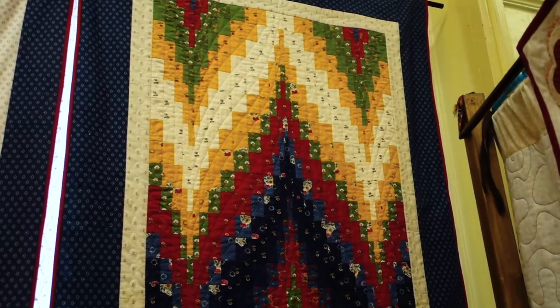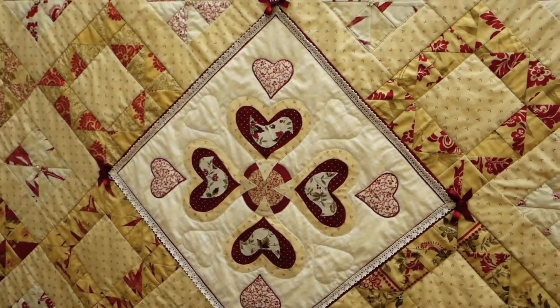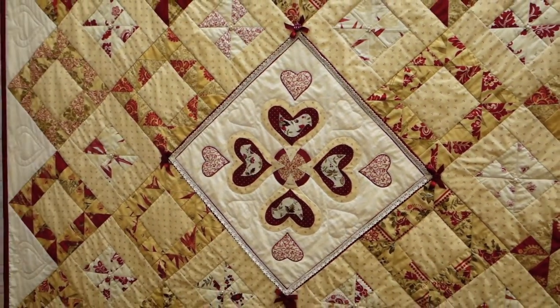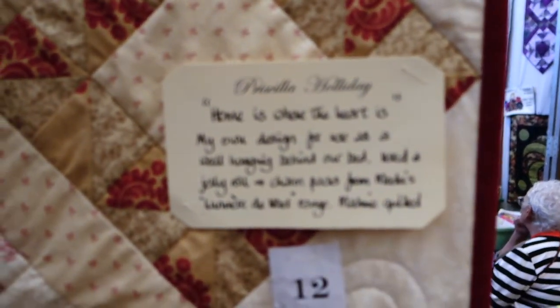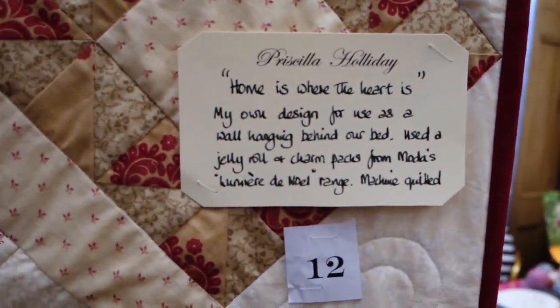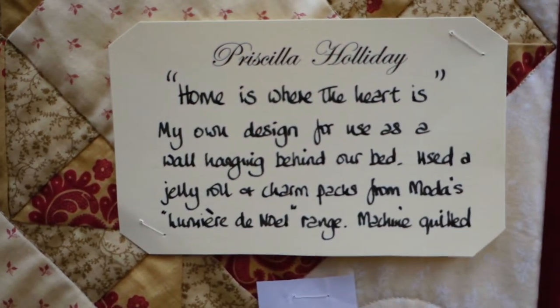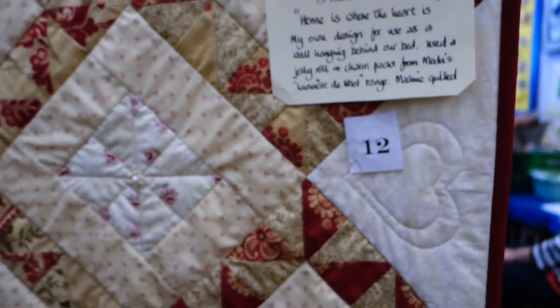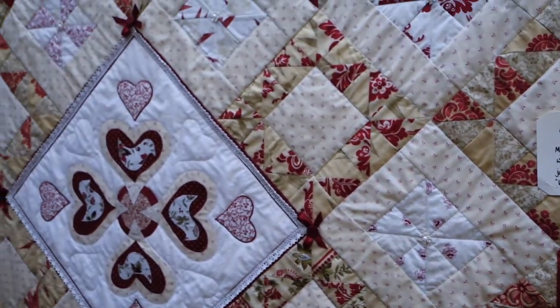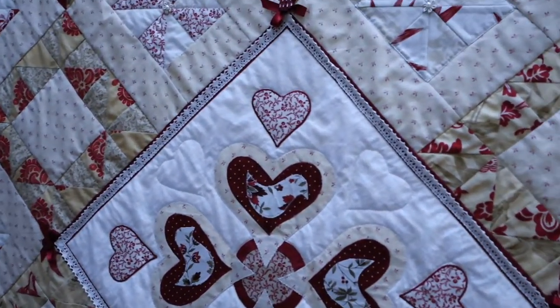Yeah, it's lovely. Priscilla Holiday. I wonder, is that the name of the lady that made it? Let's have a look on the leaflet. Is this camera focusing? Priscilla Holiday. What a cool name.